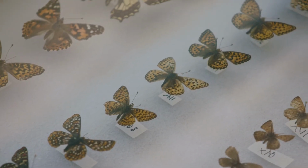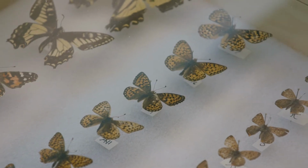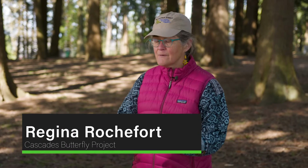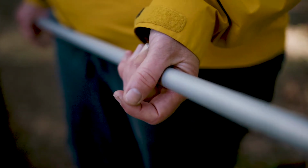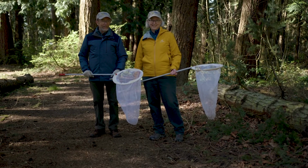Butterflies are probably the most visible pollinator, and they've been used as indicators of how other pollinator groups are responding to climate change. Well, the Cascades Butterfly Project came about when we were establishing a long-term monitoring program for natural resources. Washington's National Park Fund has been a part of the Cascades Butterfly Project almost from its inception, being able to provide butterfly nets and books, whether it's for loan or for keeps, to volunteers. It takes away a hurdle for somebody thinking of learning butterflies.